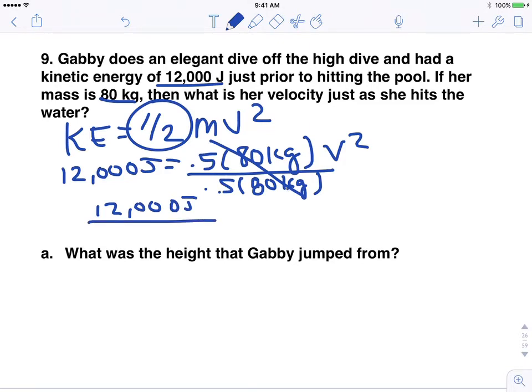So this was the 0.5 times 80 is 40. And that's all equal to velocity squared. So now our equation is set up to solve for velocity.